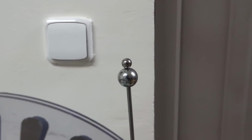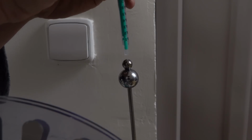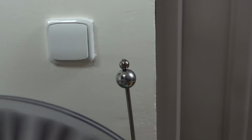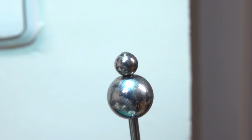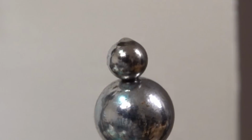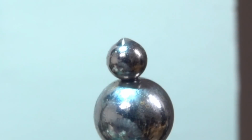Okay, so what we're going to do is put a single drop of water on this guy. Okay, let's try that. And there you go. So there you have the Taylor cone just going off again and again and again. You see the reflection of the Wimshurst machine in the... you see the reflection of me as well.